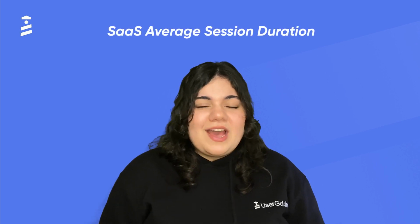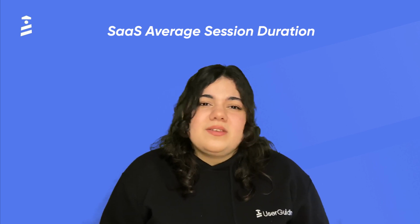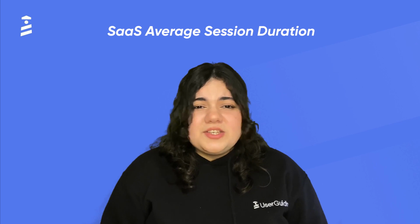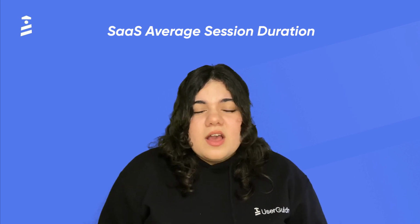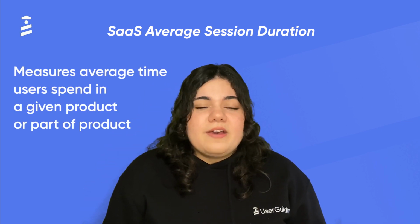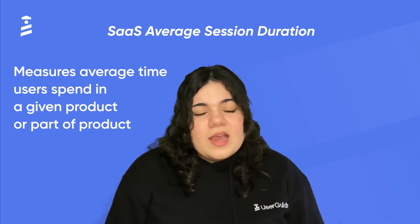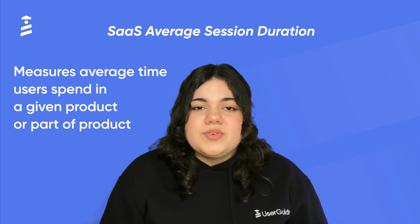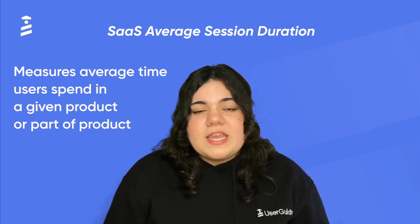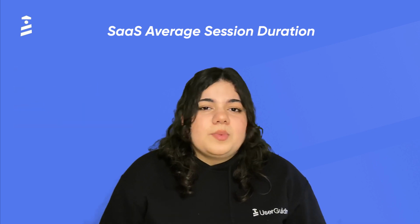At number 15, we have SaaS average session duration, and just like SaaS product usage rate, it is kind of a raw metric, but it is in no way unimportant because of that. Average session duration is a metric that looks into, as the name suggests, the average time users spend in a given product. But at the same time, you can look into how much time a user spends in a specific section too, and that makes it a really valuable metric.